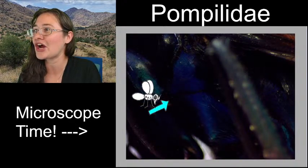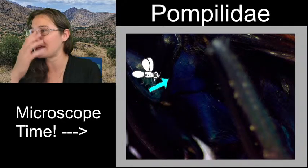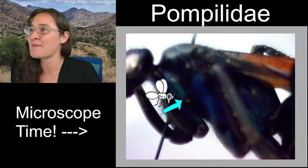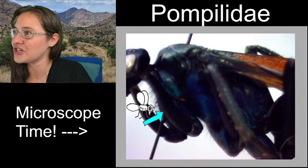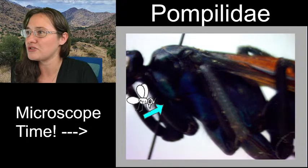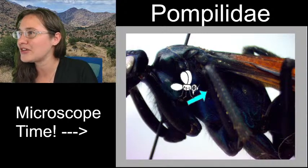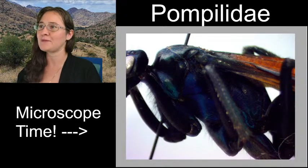Right here, you can see that there is a line or a break in this plate. This is on the middle coxa, and every single species in Pompilidae has that. And so if we zoom out, you can still see the characteristic all the way out here, but I just wanted to make sure that we saw it close up. So this is our first leg, this is our second leg, there's that little horizontal line right about here, and that is the characteristic for the family.